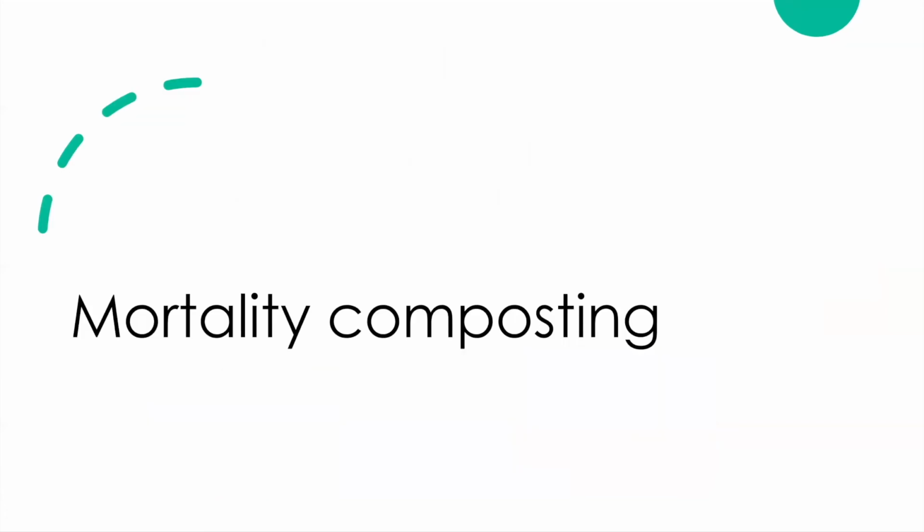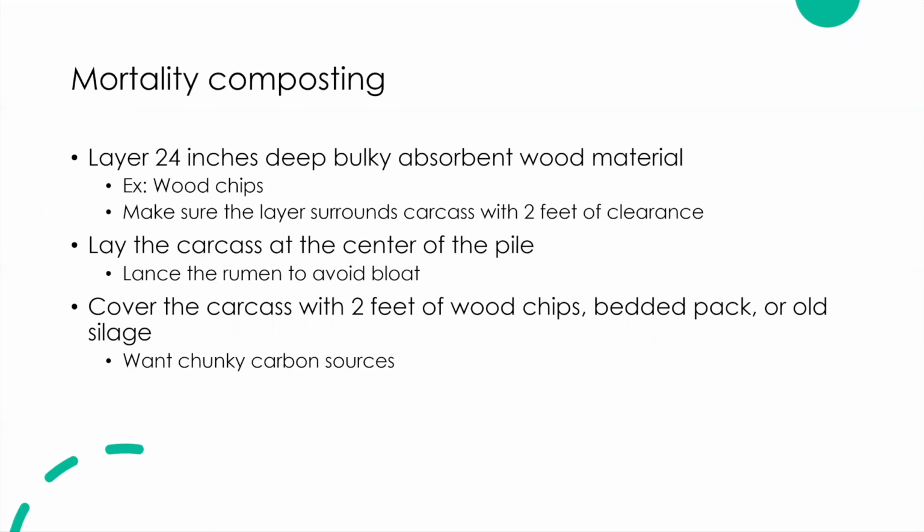Okay, so I also wanted to touch on mortality composting because it is an excellent way to compost mortalities on your farm, especially, I mean, we've had, knock on wood, a little bit of a mild winter here, but composting itself is a great way to get rid of any issues that you have in your farm. So don't worry, I don't have any graphic pictures or anything like that.